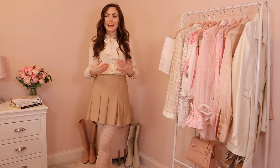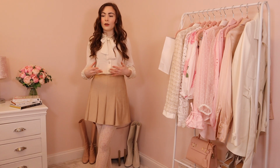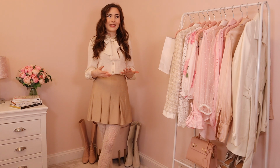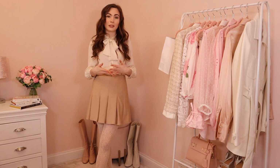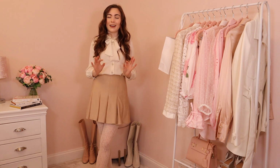If you're anything like me, everything is quite neutral, and so having a colour like white or cream goes with every single different colour there is. It goes with all the pastels and all the neutrals, which is my colour palette for spring. So definitely in my wardrobe, white boots are a staple.